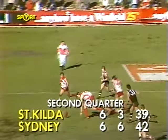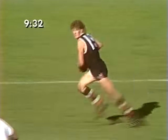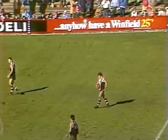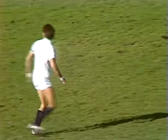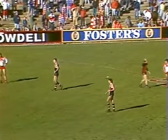Bounce favours St Kilda. Nixon can't break away. He's been awarded a free kick in the centre of the field. Advantage paid. 50-metre penalty, is it? No, he must come back over the mark, surely. No, he's being awarded a 50-metre penalty. I don't know what for. Maybe the Swans player kicked the ball away after he was awarded the free kick.